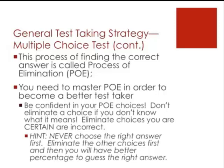So the first thing I tell students is you need to be confident in those choices. So don't eliminate something if you don't know what it means. So only eliminate answer choices you know are incorrect. Now, this brings us to kind of a hint when it comes to general test strategy.